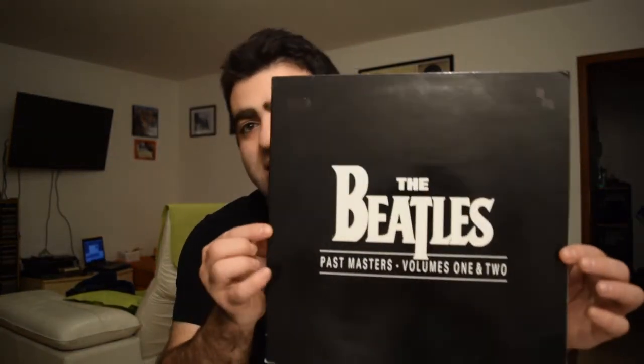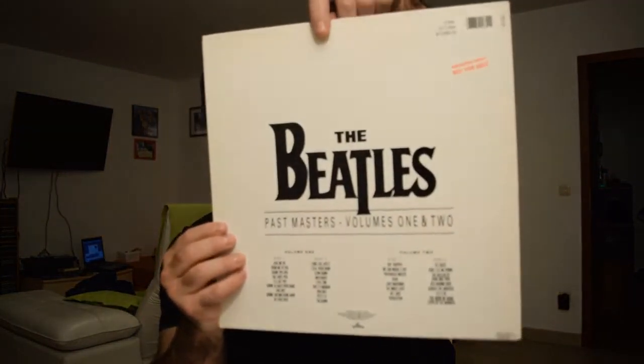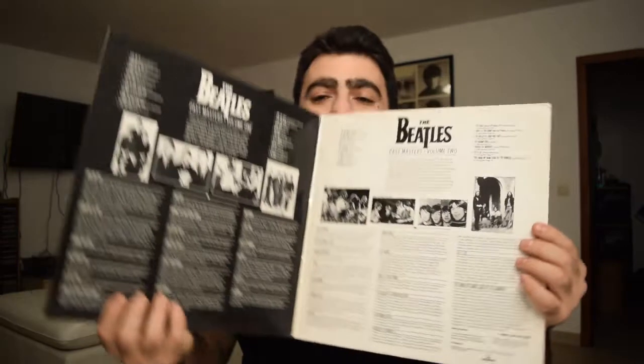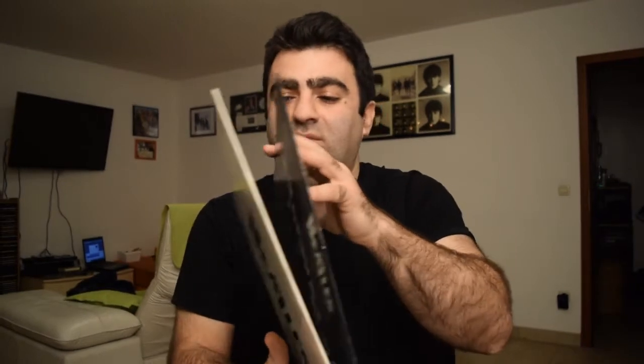And here comes the last but definitely not the least, something that I wanted to have in my collection for many years but didn't have. This is the original British pressing from 1988 of the album Past Masters. This is Past Masters Volume 1 and this is Past Masters Volume 2. This is the front cover of the double album Past Masters Volume 1 and 2, this is the back cover, and here is the track listing. The gatefold has pictures from 63 till 70 with short notes about the songs.